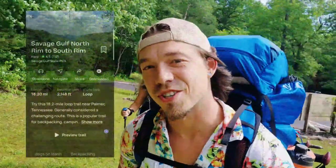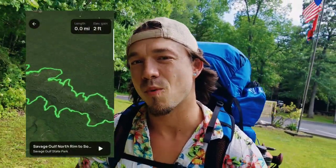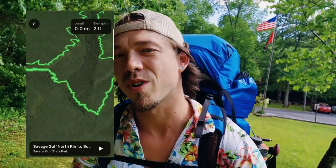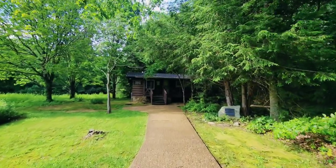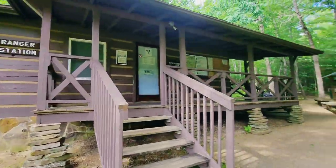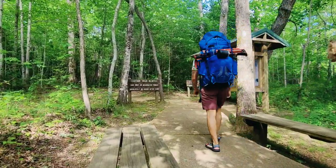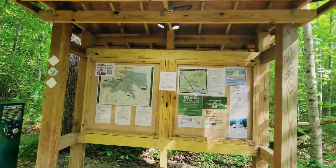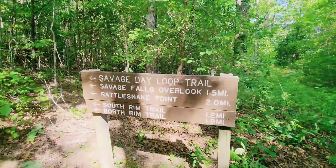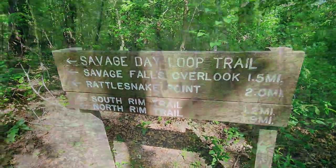So we're at the Savage Gulf doing the South Rim and North Rim loop. This should be 18.2 miles, stretched over 3 days. Elevation gain will be over 2,100 feet. So there's the ranger station, and the trail is this way. Milepost zero. South Rim, North Rim Trail.